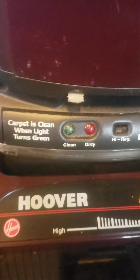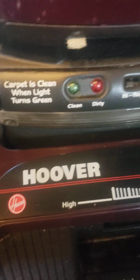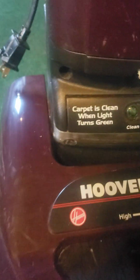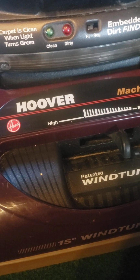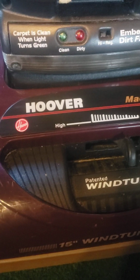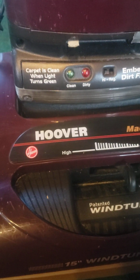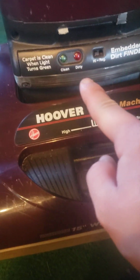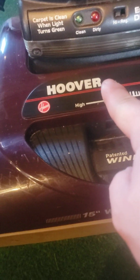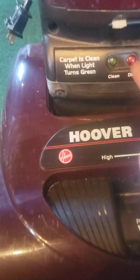Okay. But the thing was, the Panasonic is much, much, much more expensive than this vacuum. And what really stood out to me about this one was that the Hoover Wind Tunnel Anniversary Self-Propelled Edition that came out back in 2019 had this feature too. I've never seen a wind tunnel that was a normal wind tunnel that had this embedded dirt finder on it.